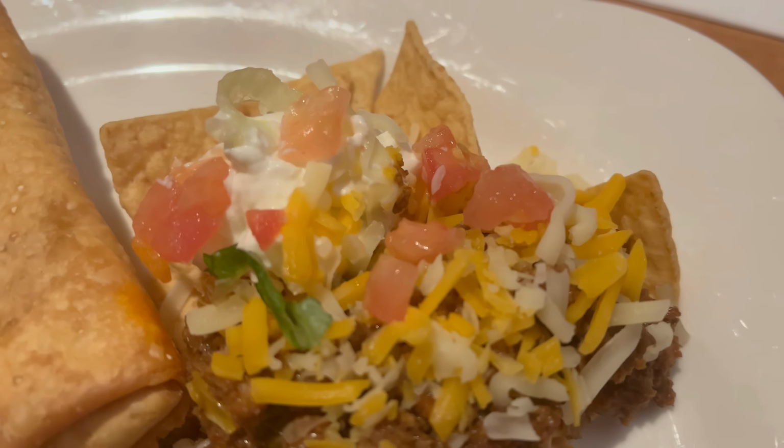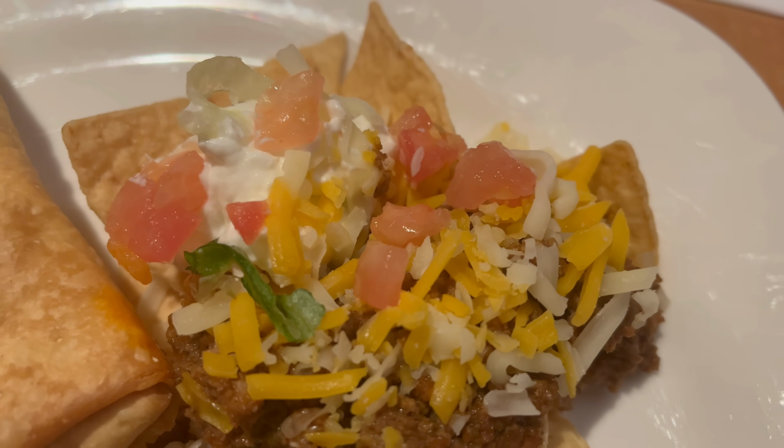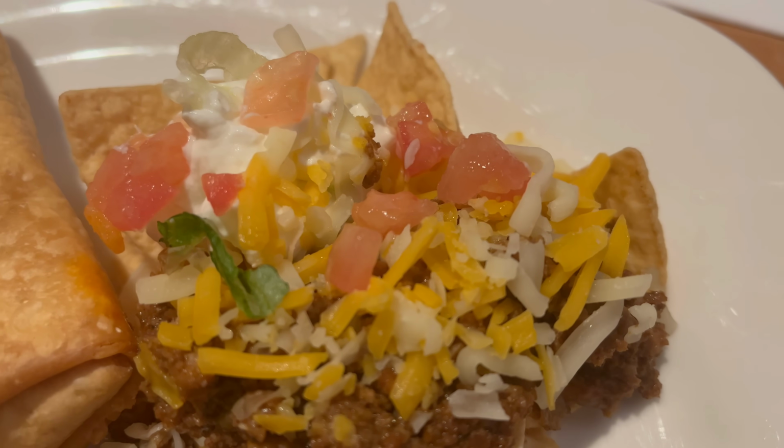You know, that was actually very good. The chips definitely have a great crunch to them, not stale at all. The seasoned beef has a great flavor as well. Nice deep chili taste, great seasoning here. And then the coolness of the sour cream helps to balance out the richness of that seasoned beef. Honestly, pretty good nachos. All right, last but not least, a chimichanga.